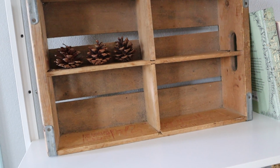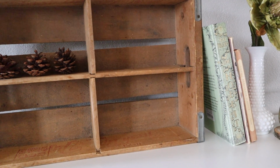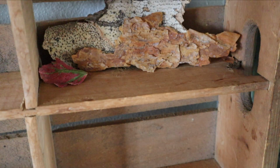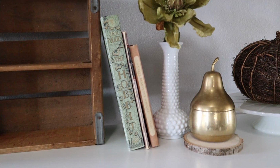The next shelf holds my grandpa's 7-Up crate. I just propped it up as a shelf to house our nature finds this fall. We found some bark and a pretty leaf on a walk already. This thing should be full by the end of fall.